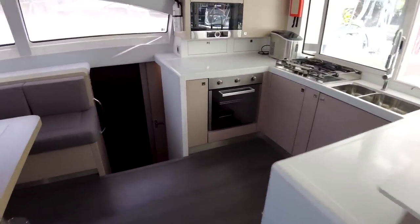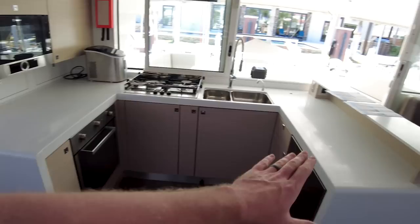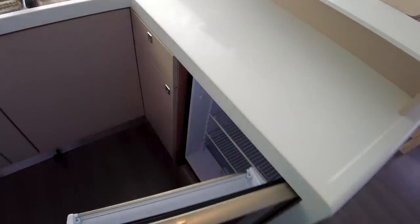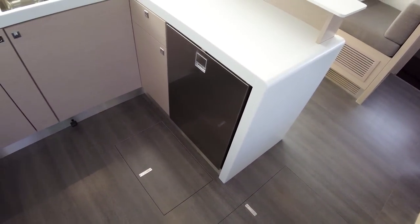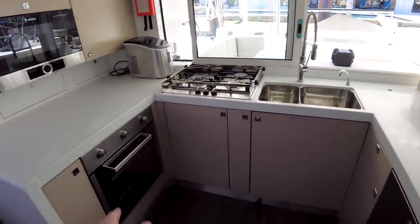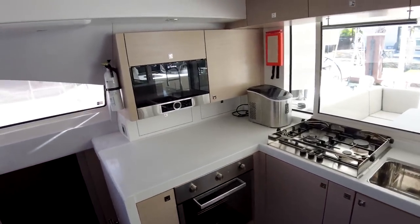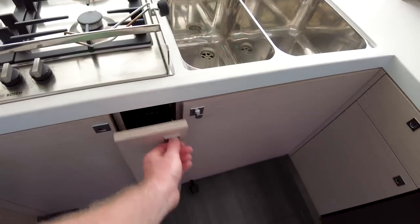So looking at the galley, you've got a really nice modern setup here. Nice U-shaped galley. Looks like there is a front opening fridge right here. A double sink. A big propane stove, an oven, and a microwave up there. Plenty of storage.